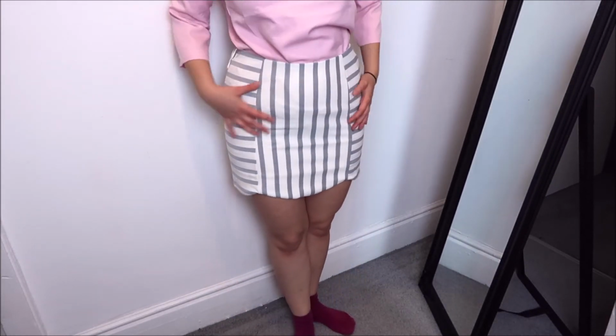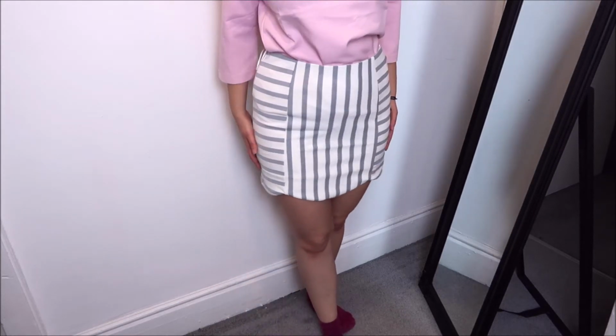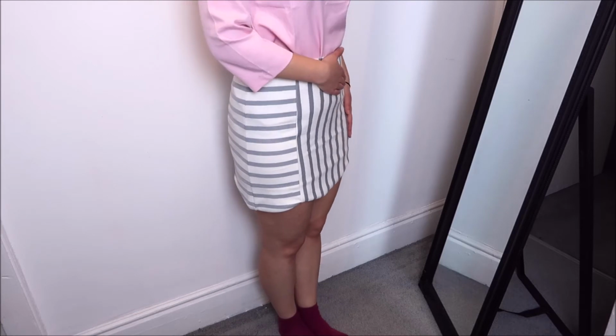I ordered 2 of that particular skirt because I wasn't sure about the size, and I really wanted it. I thought that I would really like it, and I do. The material feels really nice, the pattern is really nice. So yeah, that's one that I'm going to be keeping.